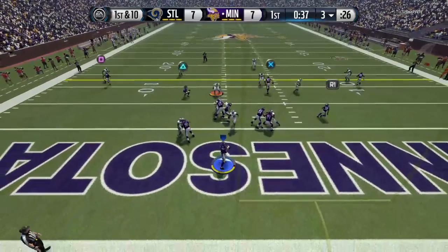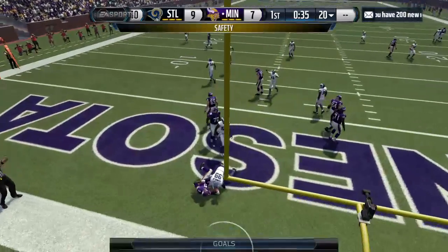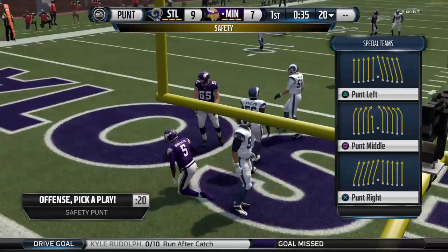Dropping back now into the shotgun. And that's going to be a two-point tackle. A safety in the end zone.